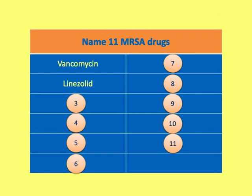Number 2 answer on the board is linezolid. Everyone always thinks of linezolid, so why do we love it so much? Well, there's a few reasons. It covers MRSA and it's equivalent both IV and by mouth, so if you want to send someone home on it, it's a great choice.